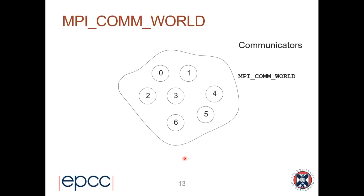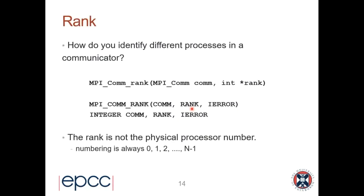And so the most important thing you do: I said that MPI numbers its processes 0 to n-1. So if I launch an MPI program on 7 processes, I say, please run 7 my program. MPI will launch 7 processes. They're numbered 0 to 6. How do you find out what the number is? Without knowing that, you can't do anything. What you have to do is find out what MPI calls the rank.